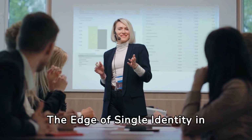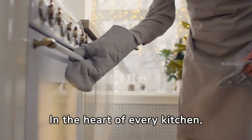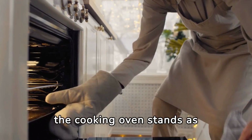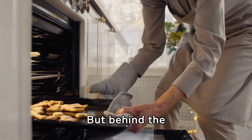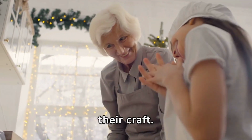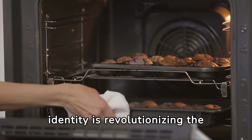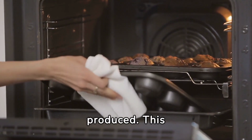Unlocking efficiency, the edge of single identity in oven manufacturing. In the heart of every kitchen, the cooking oven stands as a testament to innovation. But behind the scenes, manufacturers face challenges unique to their craft. One object, one identity is revolutionizing the way cooking ovens are produced.